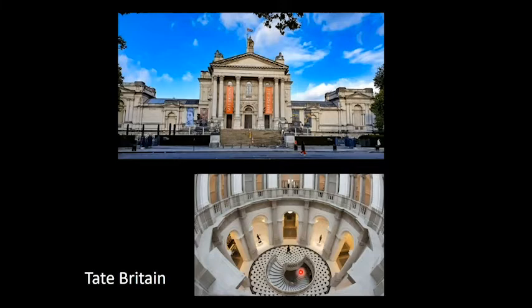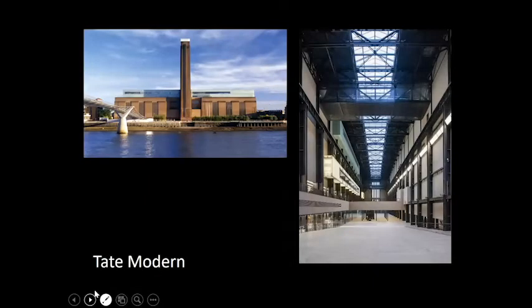Now, originally the gallery housed British and modern artworks, but the launch of Tate Modern saw the modern collections move out, and the Millbank Gallery was renamed Tate Britain. Here we have Tate Modern on the south bank of the River Thames, directly opposite St Paul's Cathedral, and it is housed in the former Bankside Power Station, which was built in the 40s, 50s and 60s.